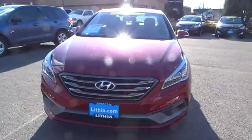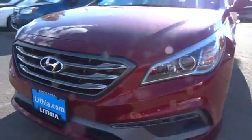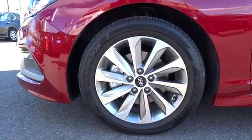cruise control, auto-off headlights, FWD, rear defrost, AM/FM stereo radio, electronic stability control, heated driver seat, bucket seats, CD player, child safety locks, MP3 player.